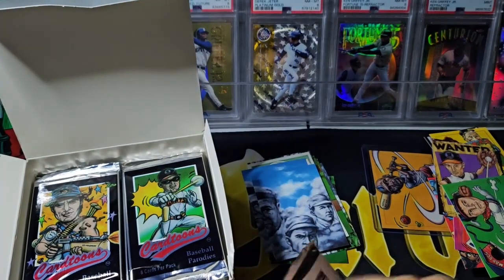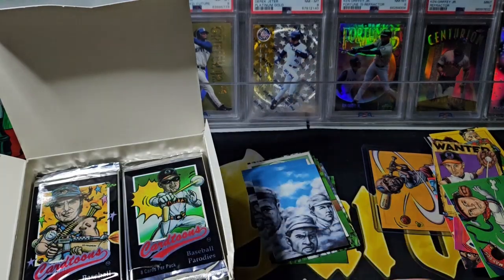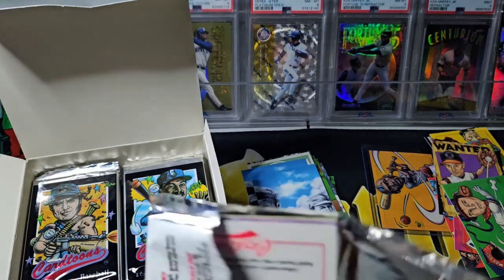So I'm going to do 5 packs right now. And we'll see if we can get the Bo Jackson card, right? Or we can get another Jordan.